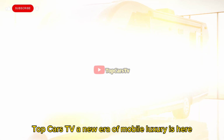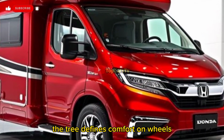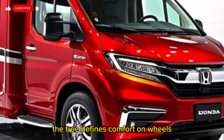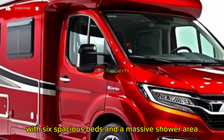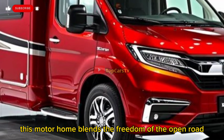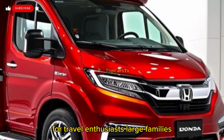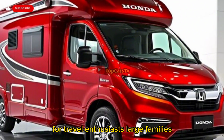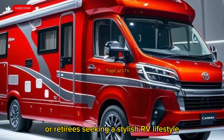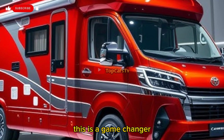A new era of mobile luxury is here with the latest high-end motorhome that redefines comfort on wheels. With 6 spacious beds and a massive shower area, this motorhome blends the freedom of the open road with the plush amenities of a 5-star hotel. For travel enthusiasts, large families, or retirees seeking a stylish RV lifestyle, this is a game changer.